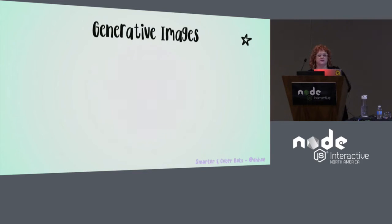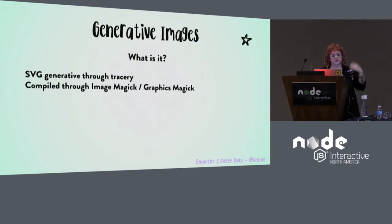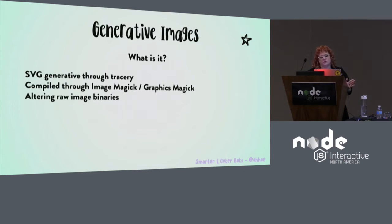The other types of bots that people often use are generative images, and those are pretty much SVG generative through Tracery, which is a JavaScript library that allows you to find and replace text more easily. Somebody found this genius way to replace SVG properties, so you can generatively create SVGs that are then embedded into Twitter, and it swaps in the gradients and points that it's created, and it's super cool. There's also generative image bots that are compiled through Imagemagick or Graphics Magic. There's also bots that just alter raw image binaries.